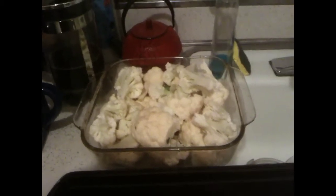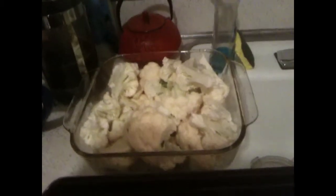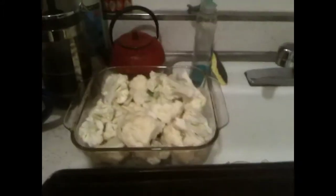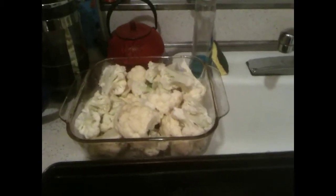Okay, here's one head of cauliflower chopped. I'm going to drizzle it with some olive oil, add it to a cookie sheet, and then put it in a 425-degree oven for 25 or 30 minutes until soft and golden.